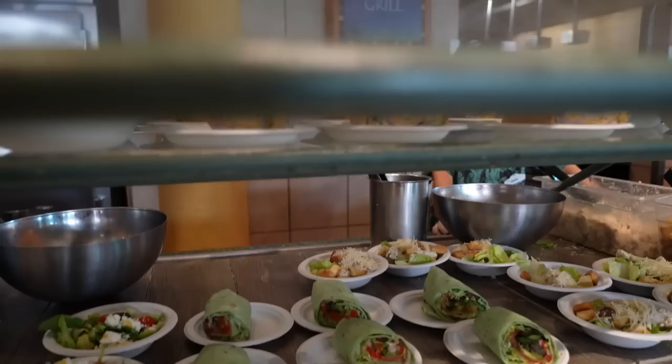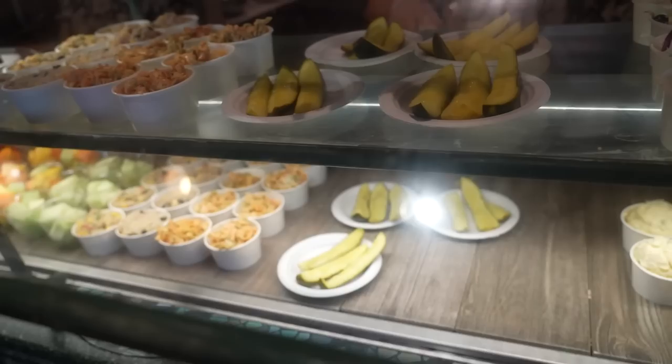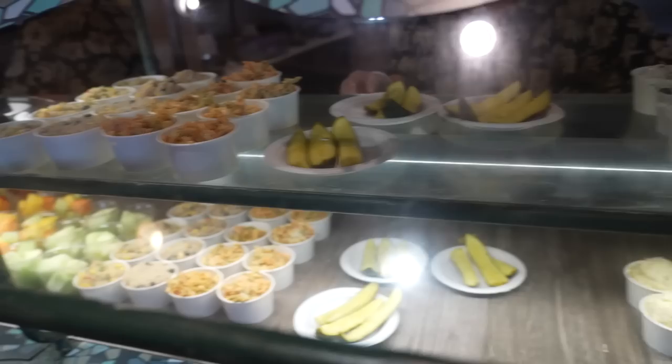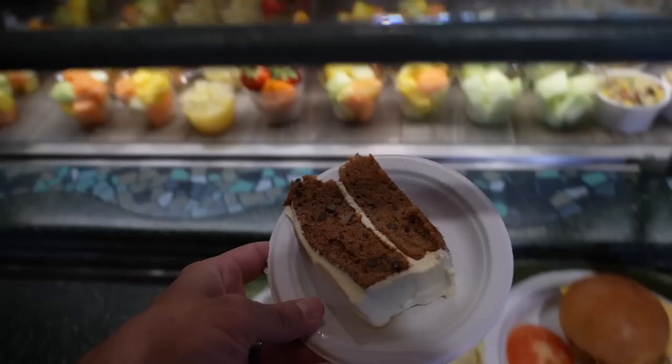A Greek salad, it looks like. Some potato salad, some coleslaw up top. Some pickles, I'm gonna get some pickles, heck yeah. Some pasta salad, some quinoa. Some fruit. Is this carrot cake? Yes. I love it. Then they have chocolate cake. I'm staying with carrot cake.